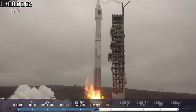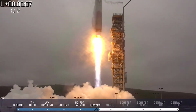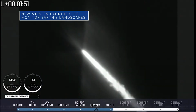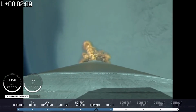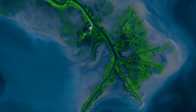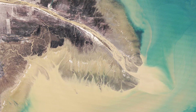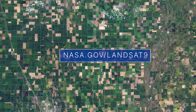And liftoff. Liftoff of an Atlas V rocket and Landsat 9. On September 27th, our Landsat 9 satellite launched from Vandenberg Space Force Base in California. This joint mission with the U.S. Geological Survey will capture images of Earth from space that will be added to the nearly 50 years of freely available Landsat data researchers and officials use to monitor the health of Earth and manage essential resources. Learn more at nasa.gov/Landsat9.